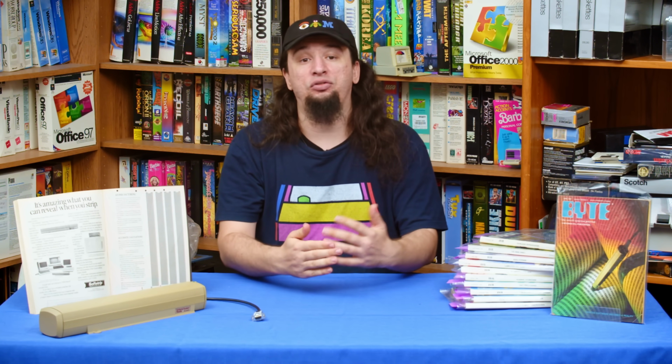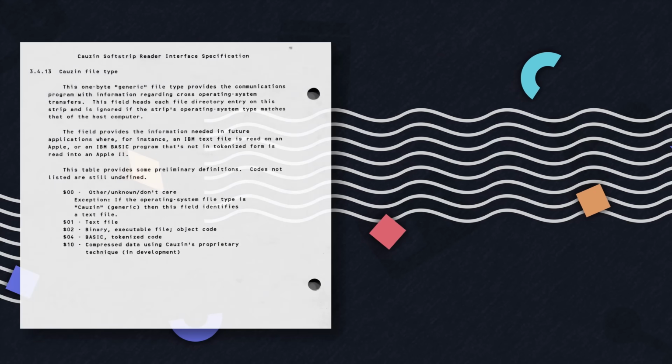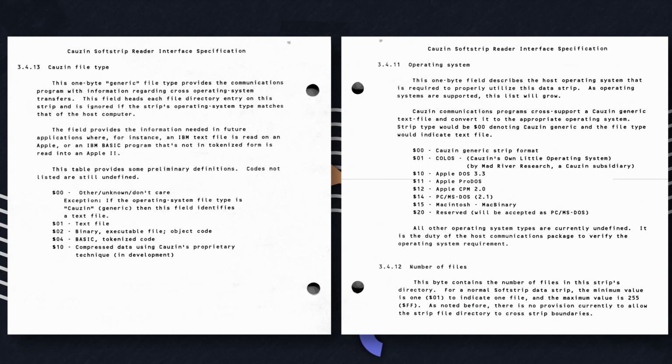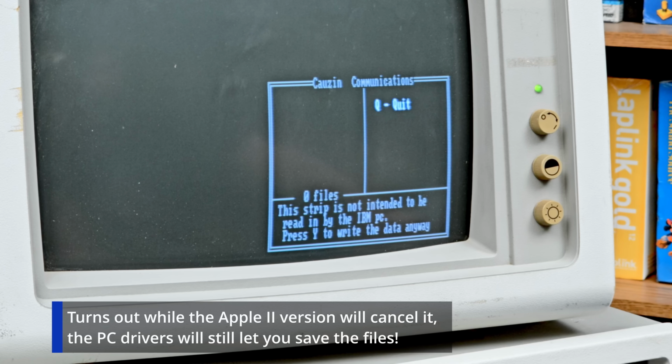The data you get out of the Softstrip varies more than you would think. They can contain multiple files at once, kind of like a zip archive. Looking into the spec, it also has metadata encoded in a header that states what kind of files they are and what kind of systems they're for. If you try to scan an incompatible code, the driver software will know and throw an error and cancel it.